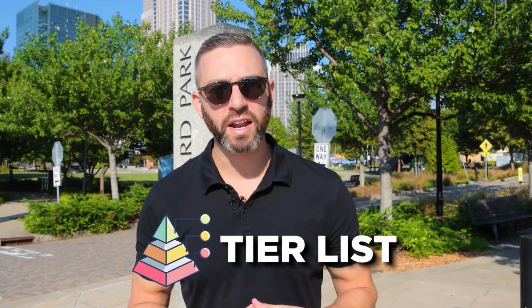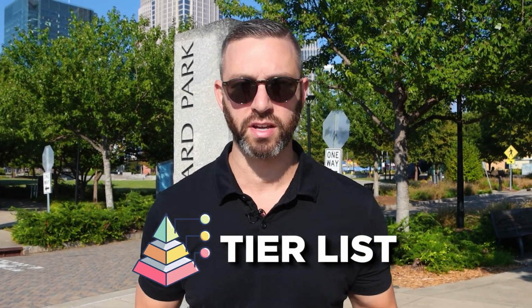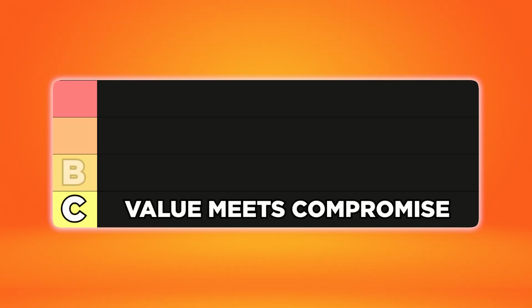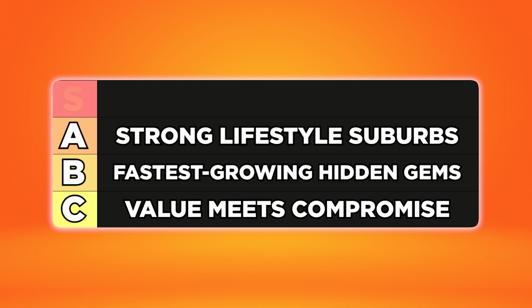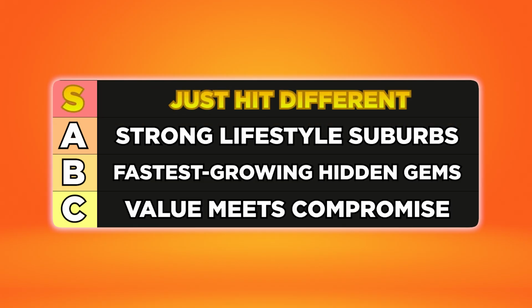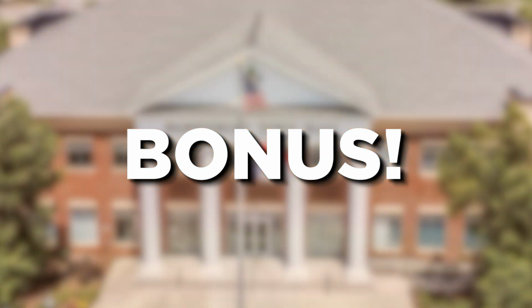That's exactly why I'm doing this tier list. But it's not a clickbait top 10 kind of list. It's an honest breakdown of Charlotte's suburbs, from C tier, where value meets compromise, to B tier, which includes some of the fastest growing hidden gems in the Carolinas, all the way up to the S tier, where neighborhoods just hit different. And if you stick around, I'll even tell you the one suburb that I used to recommend, but no longer do.